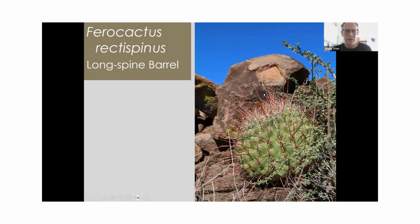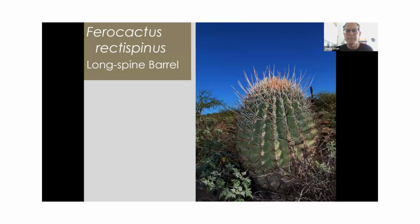Frequently, you'll see younger plants with a slight curve to the central spine, and then as the plants age, they grow out of that, and the central spine becomes a lot straighter and longer. There's one that I definitely call rectispinus.